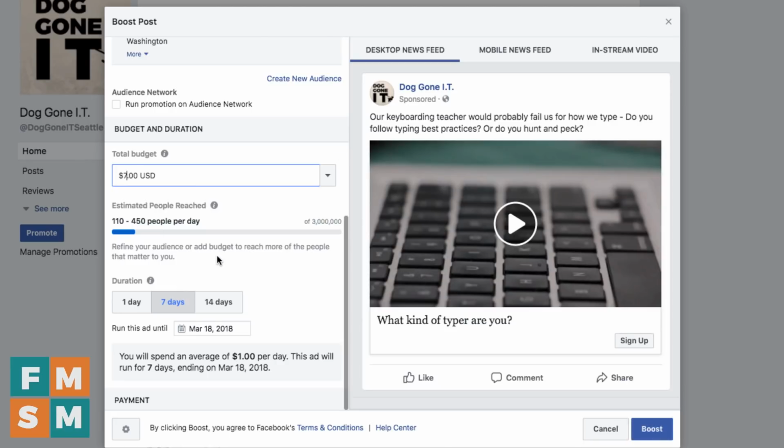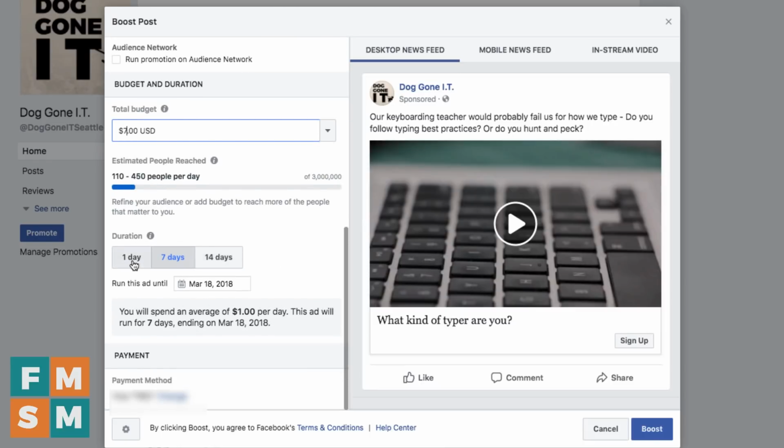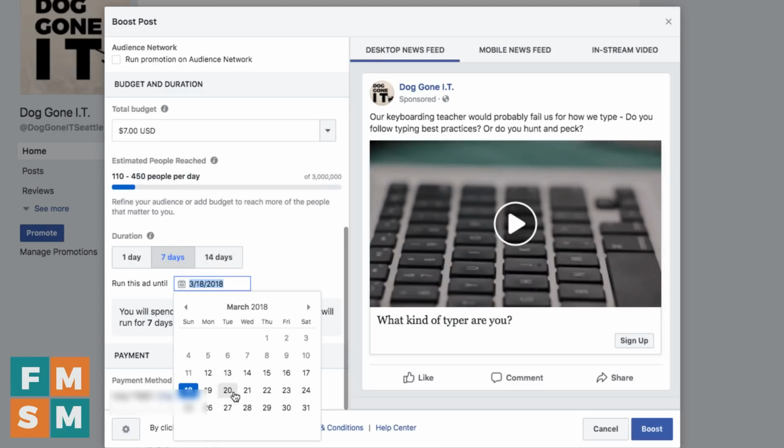Now up to you, obviously, how much you are going to spend. A lot of people believe anything less than $10 a day, you're really not reaching too many people, but you can experiment and figure out what works for you. These are just preset buttons for 1 day, 7 days, or 14 days. You can also just go down and put the end date of your ad, and that will determine the number of days that way.